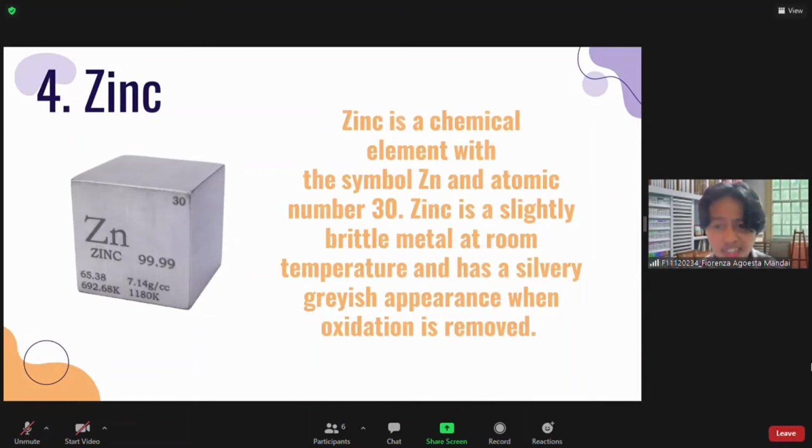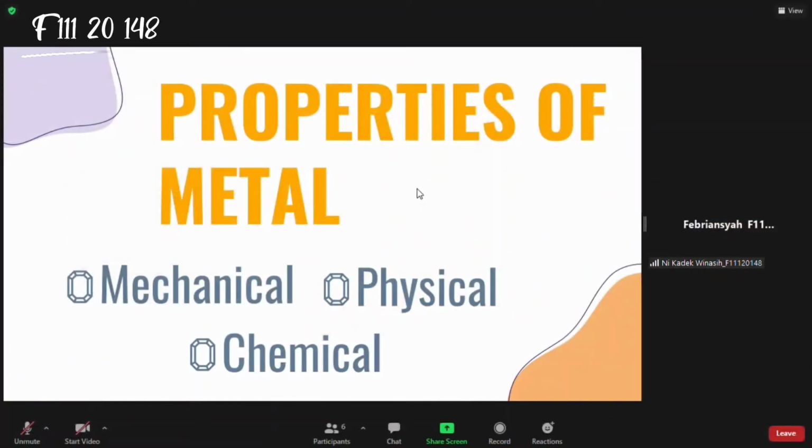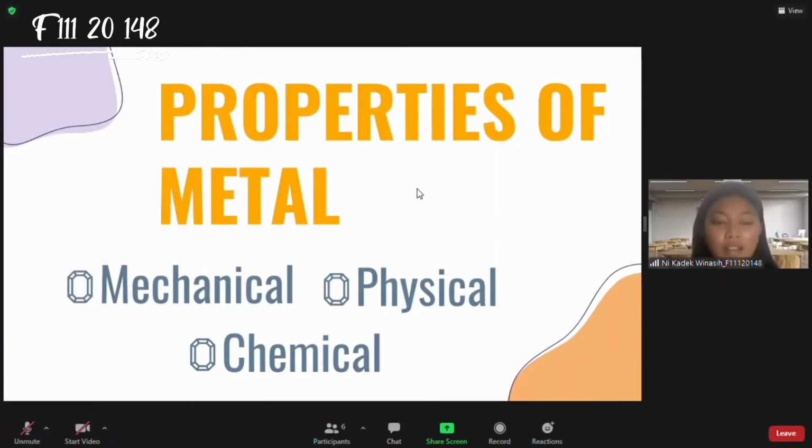Zinc oxide is widely used in the manufacture of very many products such as paint, rubber, cosmetics, pharmaceuticals, plastic, ink, soap, batteries, textiles, and electrical equipment. Zinc sulfate is used in making luminous paints, such as in fluorescent lights and X-ray screens. Next, the properties of metal are mechanical, physical, and chemical.